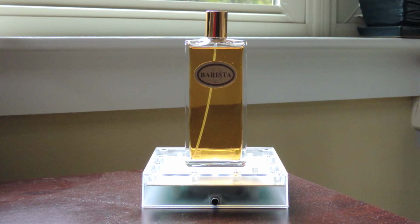You're probably not going to be able to find a sample of it unless you go through the Legendary Fragrances website, which I think they're going to charge you about $10 to sample it. So if you're a coffee lover and you want to smell like coffee, just go ahead and blind buy it, because that's exactly what you're going to smell like.